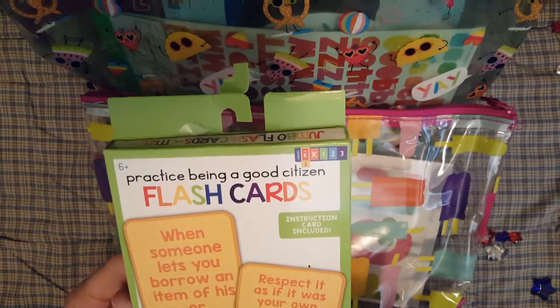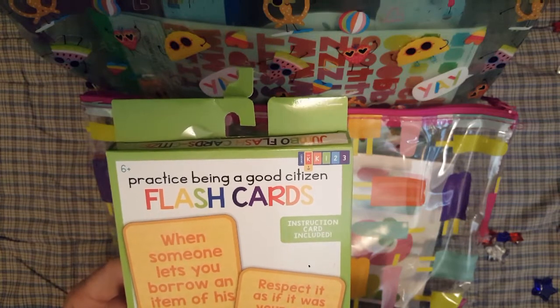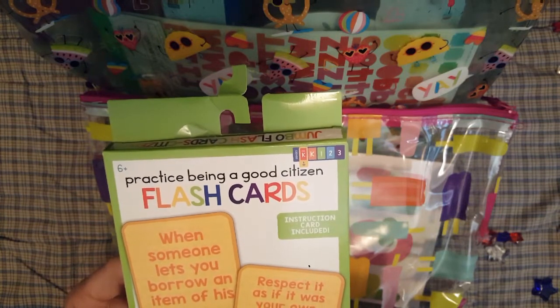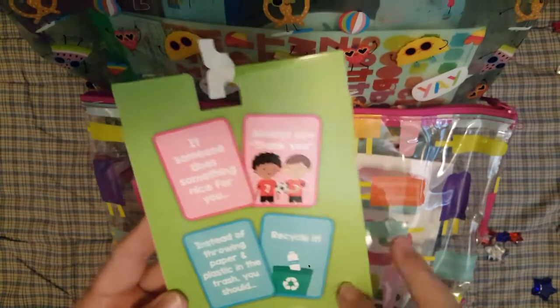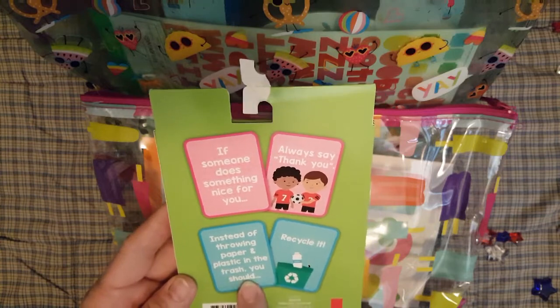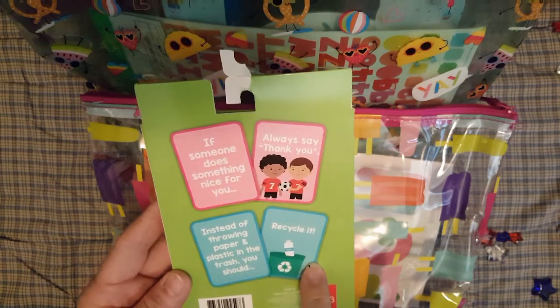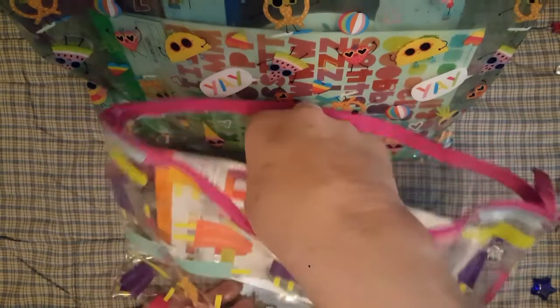And then I have these cards, practice being a good citizen flashcards. So when someone lets you borrow an item of his or hers, make sure you take it back in the same condition you borrowed it in. So just some good cards for them to go through. Instead of throwing paper and plastic in the trash, you should recycle it. So these are just some really good cards and things that they need to learn and good values.